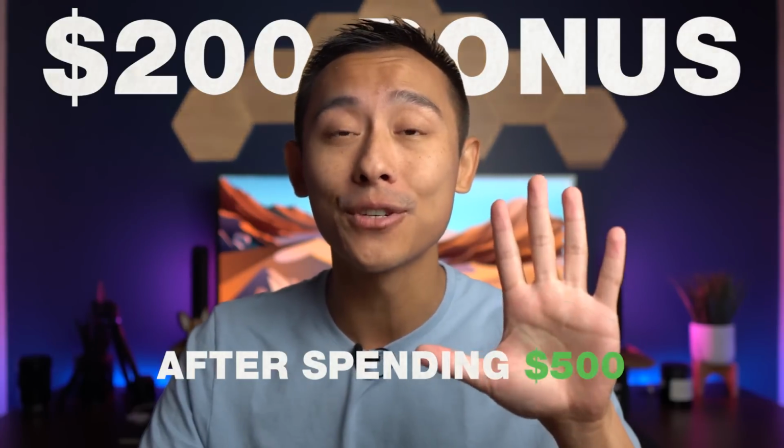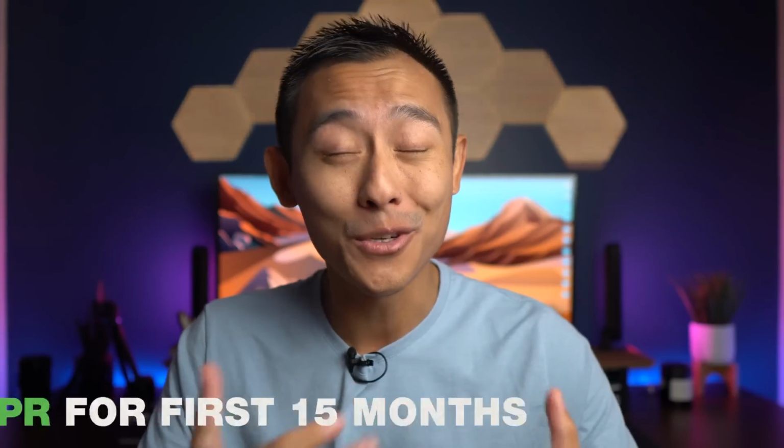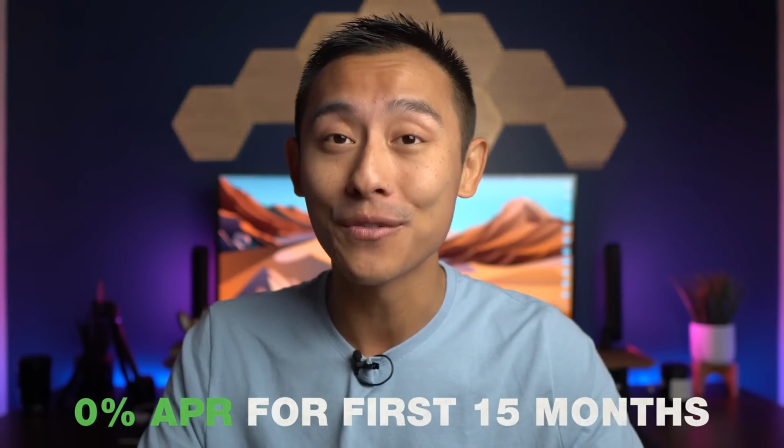Coming in at number 3, this one's a perennial favorite, and I've had this card since literally forever, it's the Chase Freedom Flex. Now, back in the day, it was known as the Chase Freedom before the rebrand. We won't get into that. So the Chase Freedom Flex is gonna earn you a sign-up bonus of $200 after spending $500 within the first 3 months. In addition, this card comes with a 0% APR offer for the first 15 months.